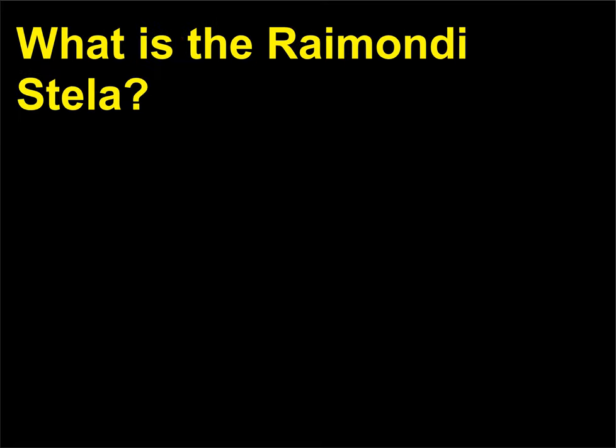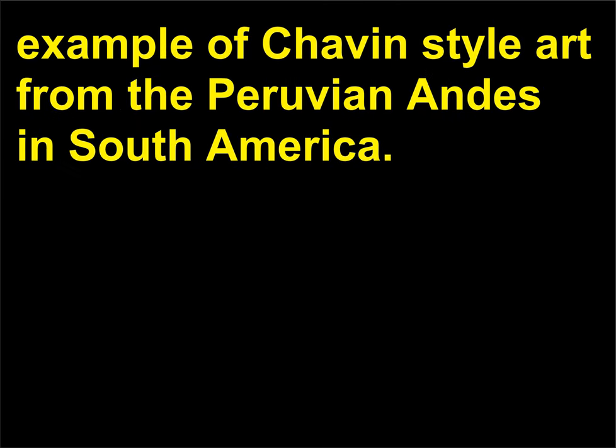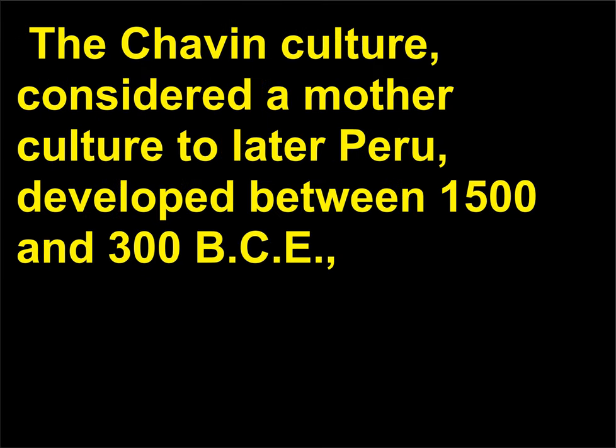What is the Raimondi Stela? The Raimondi Stela depicts a human-like jaguar deity and is an example of Chavin-style art from the Peruvian Andes in South America. The Chavin culture, considered a mother culture to later Peru, developed between 1500 and 300 BCE.